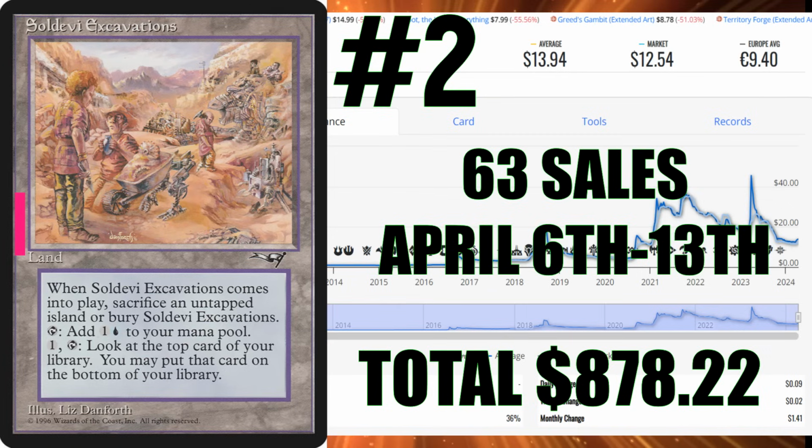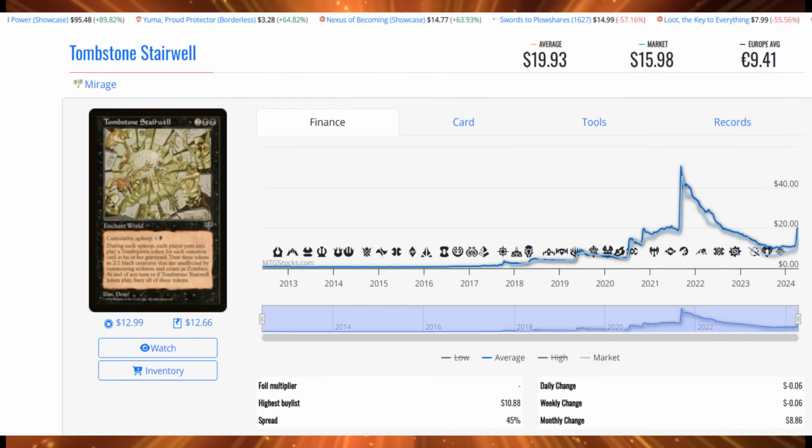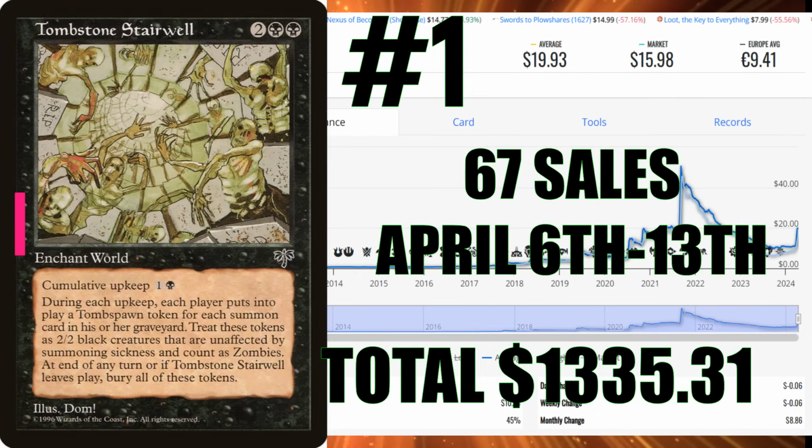But this is not the number 1 card. We now have to jump over and talk about what's still going on in the number 1 position, because this card has now been here a few weeks in a row. No, it's not Fast Bond. Nope, not there, but we got the Tombstone Stairwell from Mirage, continues to hold the spot. This is the 3rd week in a row. 67 sales this week, $1,335.31 of sales action.